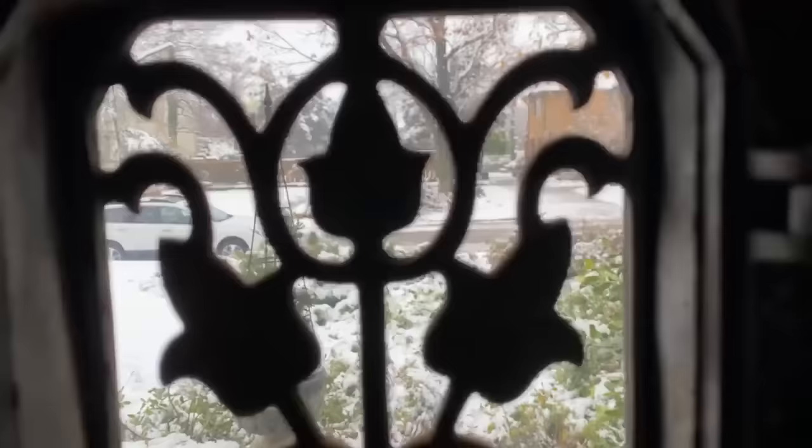And when the tulips are in bloom, I sometimes come to this front door and just peek through this little window. I find it absolutely charming. It's one of my favorite things in the house.